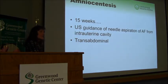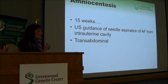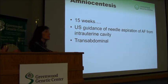Just like CVS in the first trimester, we are able to do amniocenteses in the second trimester and give you guys fluid. We're doing less and less of those. I was talking to Barbara before the meeting. Unfortunately, because we like doing procedures, cell-free DNA has allowed many patients to forego the invasiveness of an amniocentesis, about a 1 in 600 risk for miscarriage.